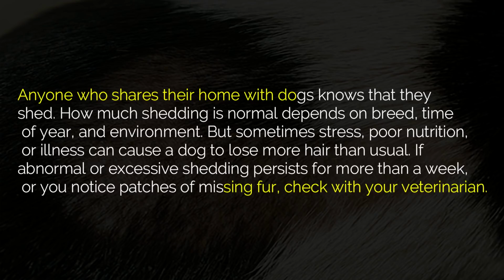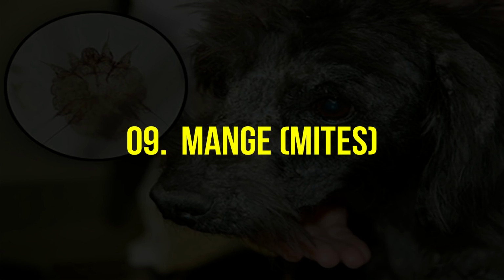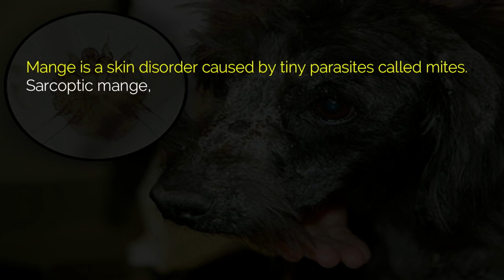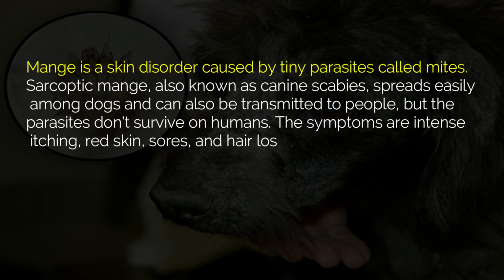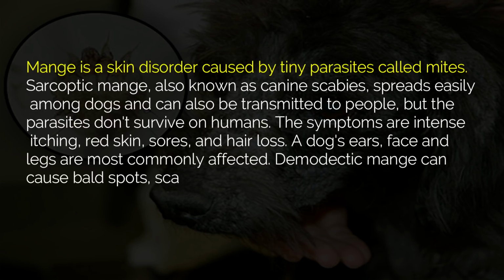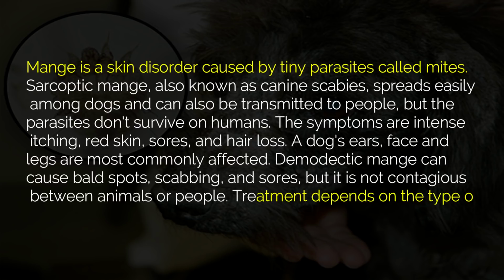9. Mange, mites. Mange is a skin disorder caused by tiny parasites called mites. Sarcoptic mange, also known as canine scabies, spreads easily among dogs and can also be transmitted to people, but the parasites don't survive on humans. The symptoms are intense itching, red skin, sores, and hair loss. A dog's ears, face and legs are most commonly affected. Demodectic mange can cause bald spots, scabbing, and sores, but it is not contagious between animals or people. Treatment depends on the type of mange.